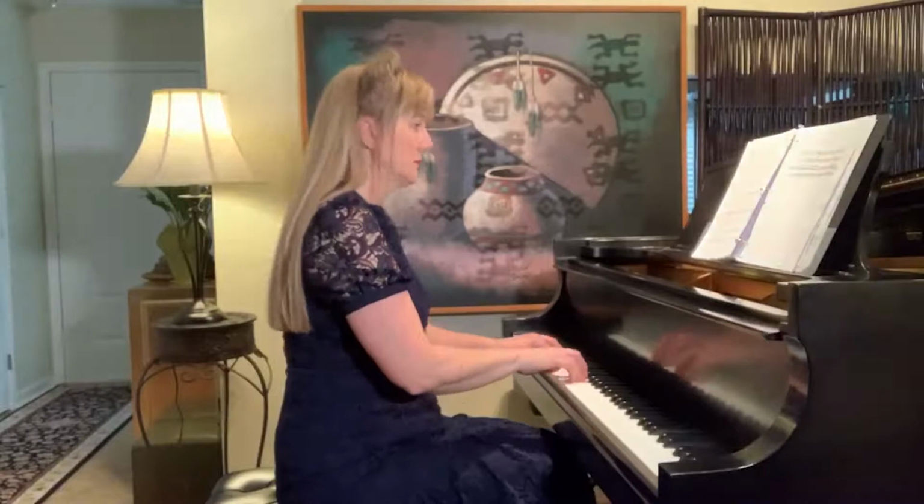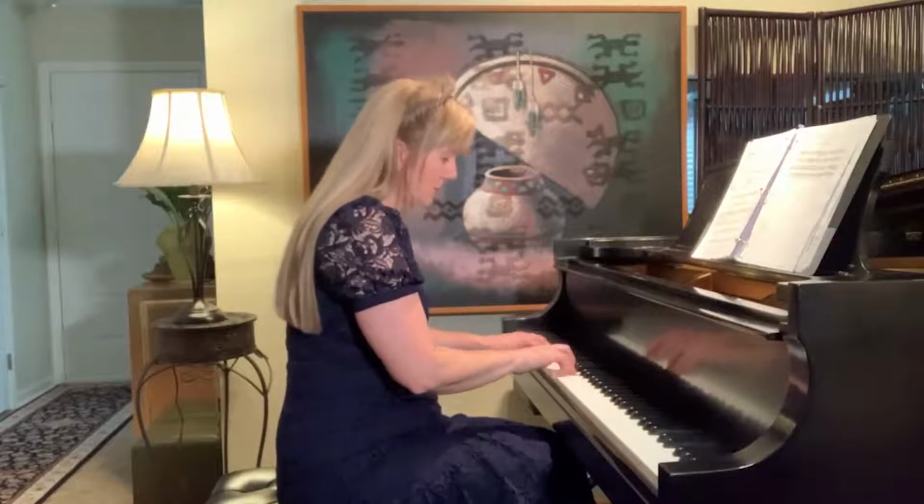Suggest the following exercises for double intervals, for example, for the thirds. Starting the thirds in value of a quarter note, then eighth notes, and then finally ending up with 16th notes. C minor, D major, D minor, and so on.